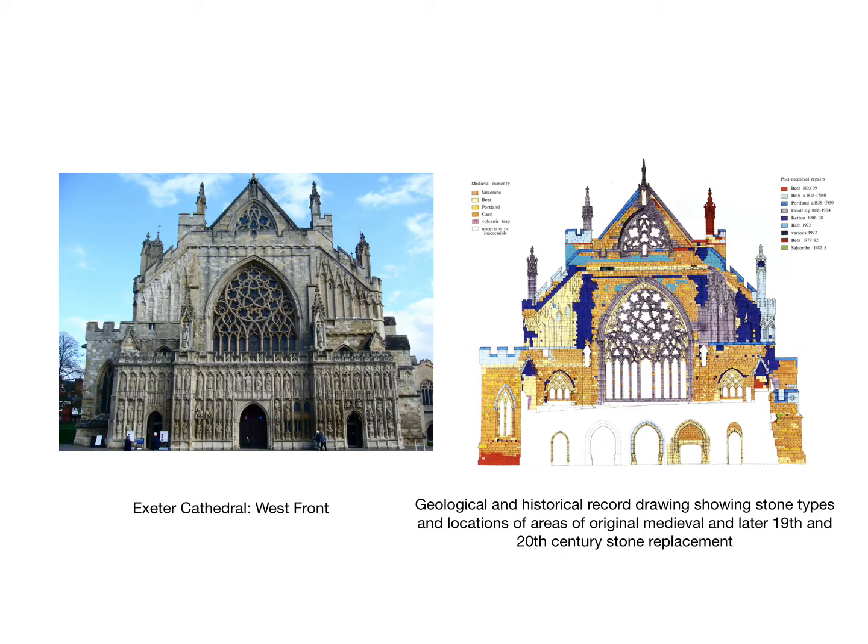When you look at the image on the left of the west front, it can be difficult to identify what is original and what is later replacement stonework, and also difficult to identify the many different stone types. The stone-by-stone record drawing, which John Allen compiles, reveals the surviving original medieval stone, later repairs, and the geology of the west front. For example, the orange-coloured ashlar is medieval Salcombe Regis stone, and the pale yellow is medieval Beer stone. The blues, purples and reds identify 19th and 20th century restoration.